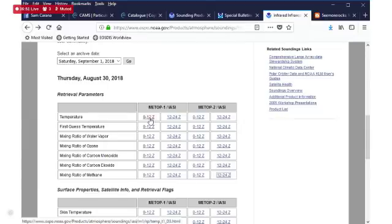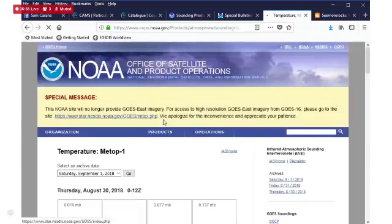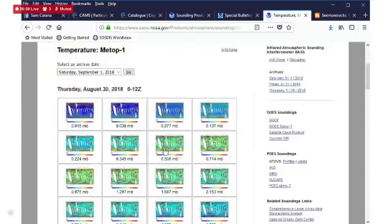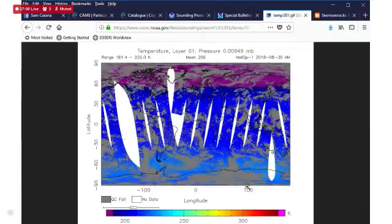Let's look at temperature. And it looks just like what we got on methane as far as the area that we're getting. I'll just pick this one. See? Doesn't it?